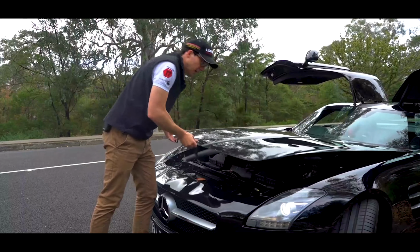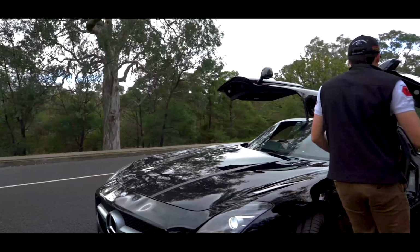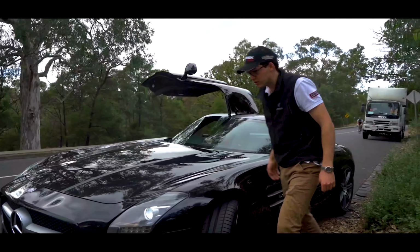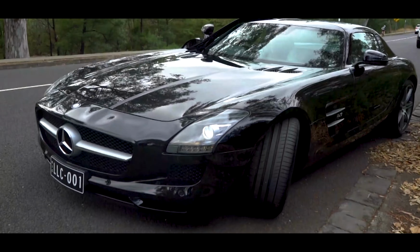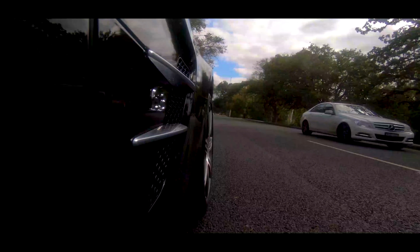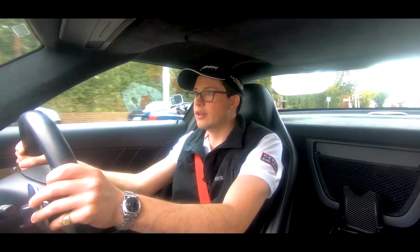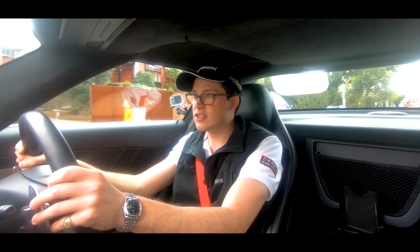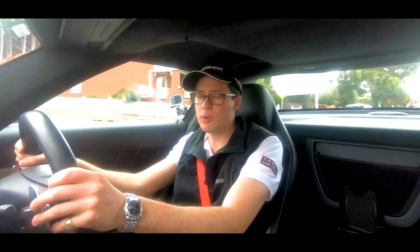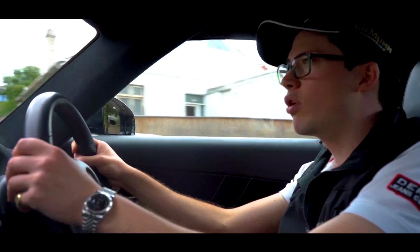Now we've come this far, it seems only reasonable that we try and take this beast for a bit of a spin and see what it really does. So let's do it. Now that we're safely inside, well, not that safely as it turns out, but we've managed to subdue this monster, we can get a bit more of an idea of what this car really is.